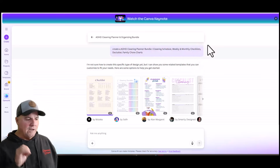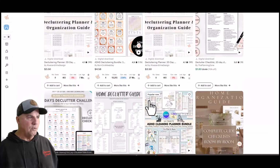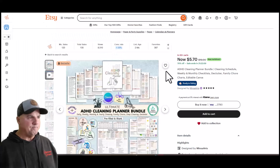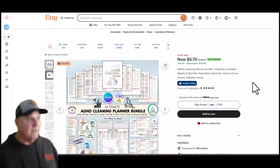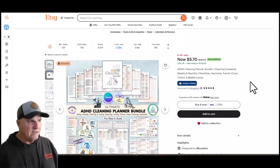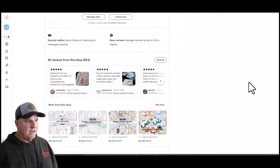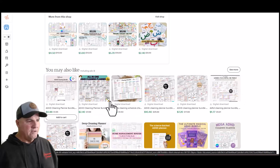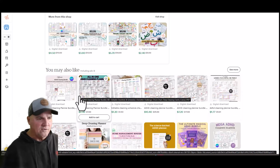So let me show you EverBee Store and how we can sell it over there and why this works better. Let me show you why, because we opened up this particular guide here, and yes, it has it right here, ready to go and ready to sell. But as we scroll down, you may also like this ADHD guide here. So there's a few others here.